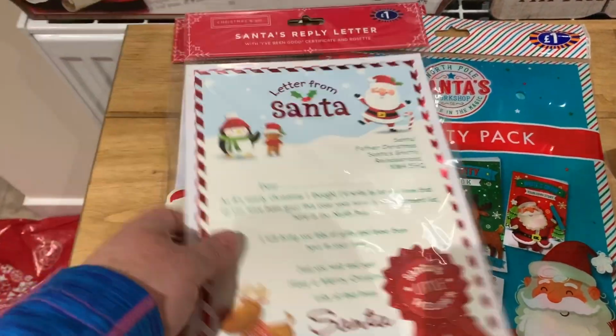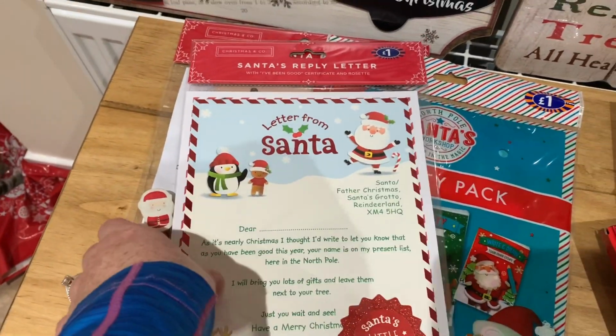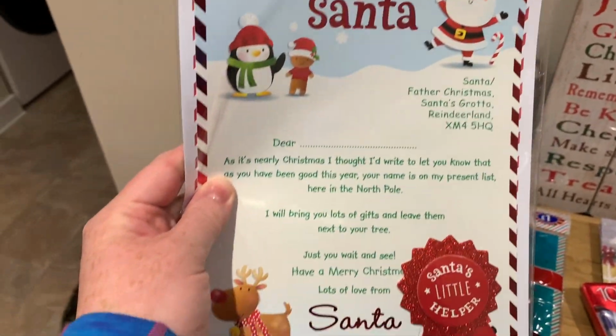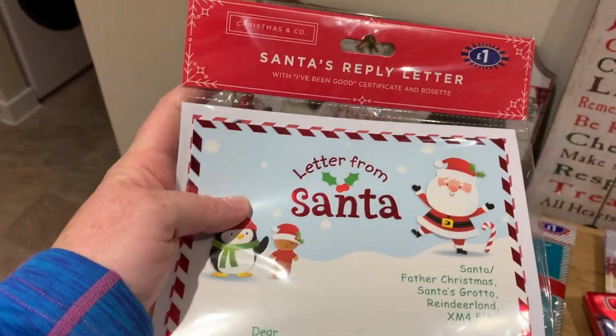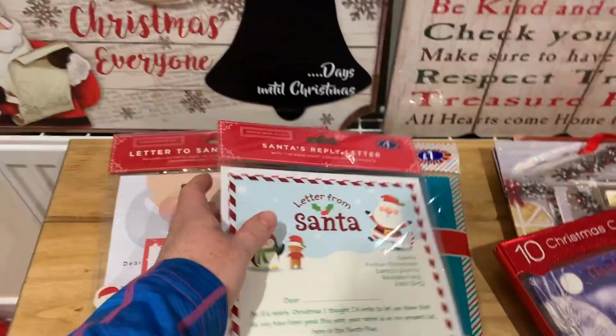I picked up this, which I think is absolutely brilliant. This is a letter from Santa. So I thought that when the elf comes down on December 1st, he can bring this letter from Santa that says that she's been a very good girl and that she can have some presents this year, which I thought was a really nice touch. That was only £1, so I picked that up for her.